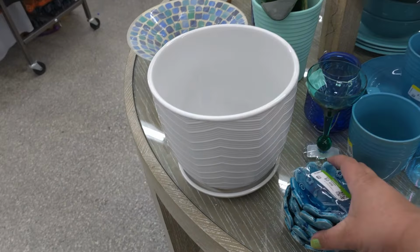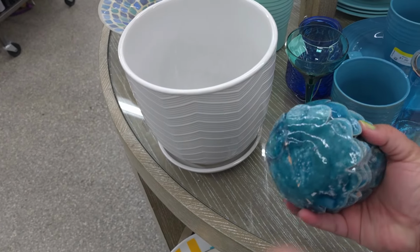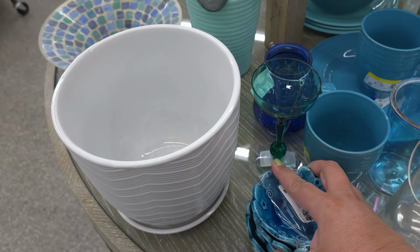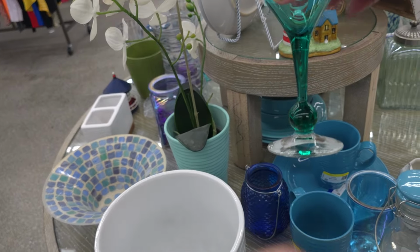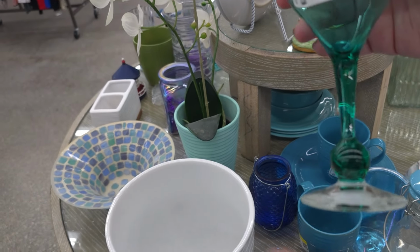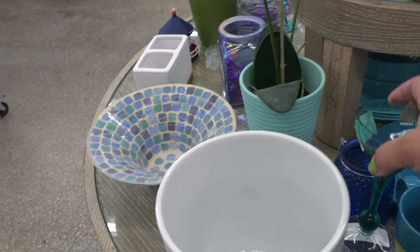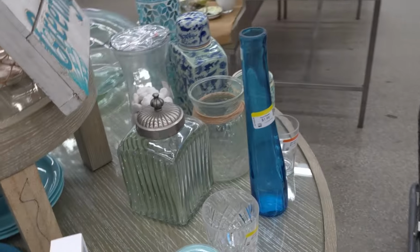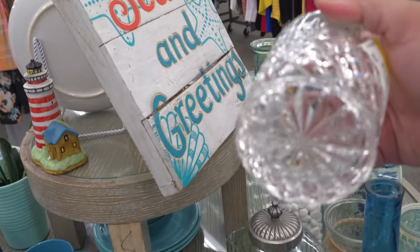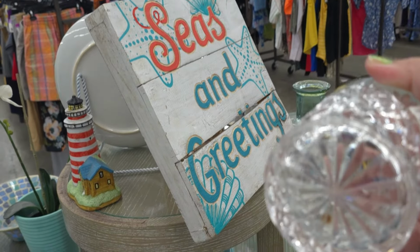I want to see what these are. Oh. Handmade pieces, I think, but they are cracked up. I do like the shape and color of this green glass. Only $1.49. If I find another one in the glass aisle, I'm definitely going to come back for that one. Let's see if this has any markings on it. Nope. No maker's mark on that.